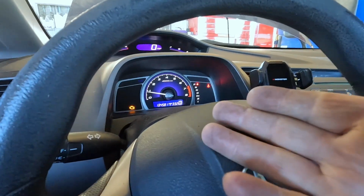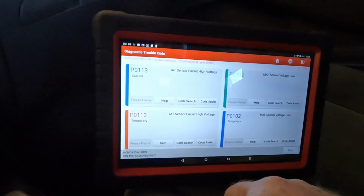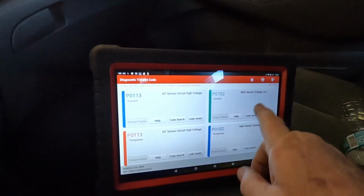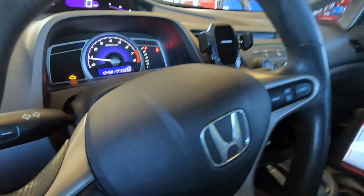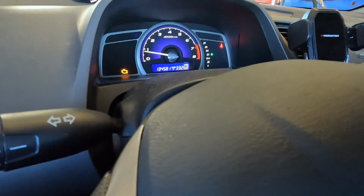Now of course the check engine light's on. Now it's going to have a mass airflow code, probably a 101. Oh, it's got a bunch of them because of temperature and all that too. 102 voltage low, 102 voltage low, 113 intake air temp. So now when I put it in gear, we'll see what the tach does.